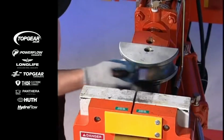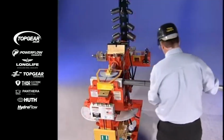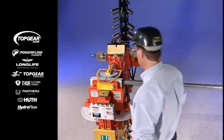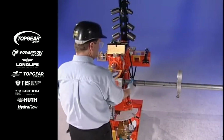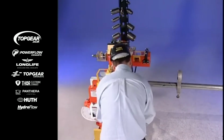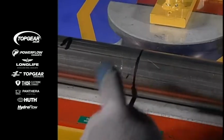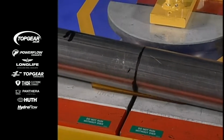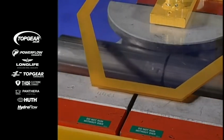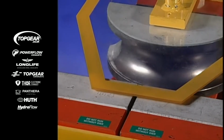It's a good idea to grease your dies and shoes before you begin bending. When using a program card, always bend your pipe with your rotation dial and centerline marks to the right of your first bend. In the event a bend needs to be made in the opposite direction, the card will tell you to do so. This is referred to as a reverse bend. Line up your first mark with the center line between the shoes. Now, snug up the pipe tight.